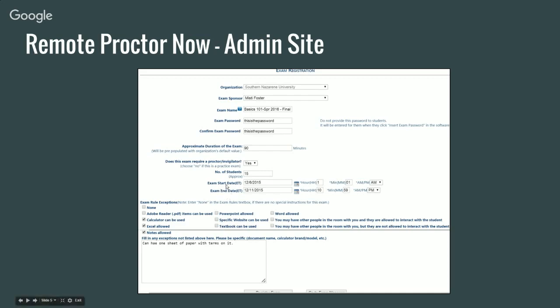Any exam that you are giving under your login in Remote Proctor, you'll have a list of them. And that list stays out there forever, never goes away. I have a whole list of tests that I've given in the past. So anytime you can go back and look at them too.